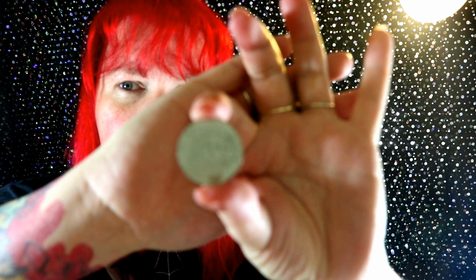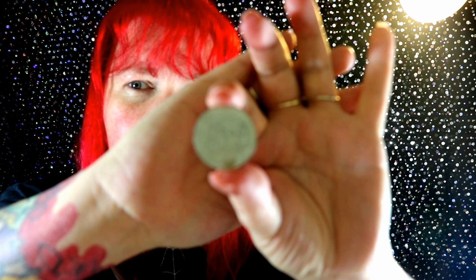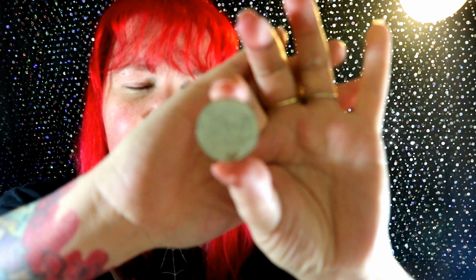Well, I was using Starboy, and this color, I don't even know if the camera's going to do it justice. Focus? No? When I put my hands down, you're going to try and focus, aren't you? Because that's what you do to me. Anyway, this is called Starboy, and it's a very light, silvery, blue, glittery shadow. It's like a baby blue, but I used the glitter glue and put this all over my lid, and I just thought this was so pretty.